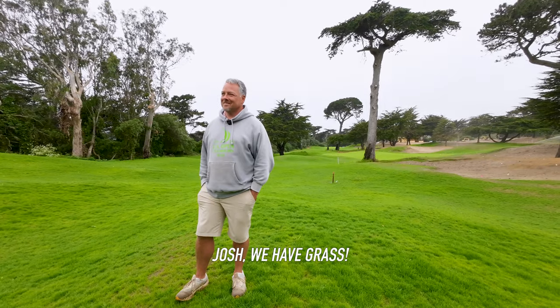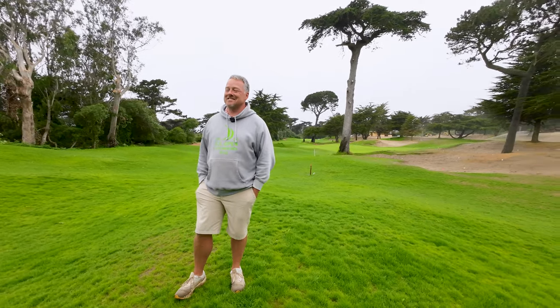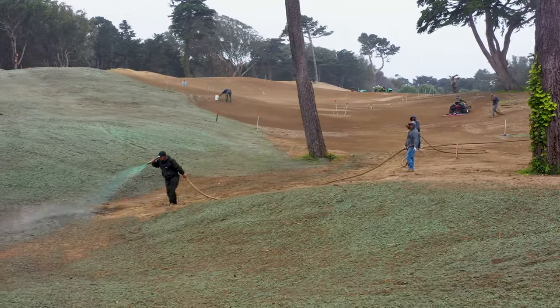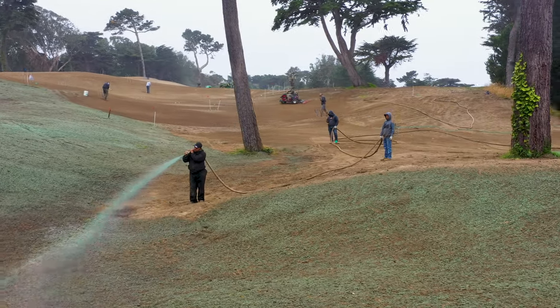Josh, we have grass. We do have grass. How exciting is it to see this place come to life? It's nice. It's almost like the project goes in phases, right? Demo, dirt, shaping, and then grass. So it's kind of, we turn the page.